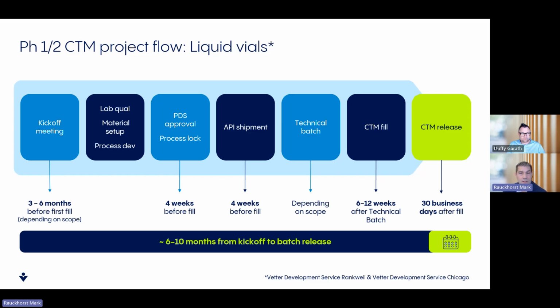In parallel with this, with the API, the drug substance, there more often than not are challenges with shipments and logistics. So we like to have the API on site 4 weeks prior to manufacturing. This allows us to do our incoming inspections and get things released prior to any manufacturing activities, which might start as early as a week before manufacturing. So a little bit of lead time is necessary for the drug substance. Drug substance timing becomes a big issue for manufacturing as well.